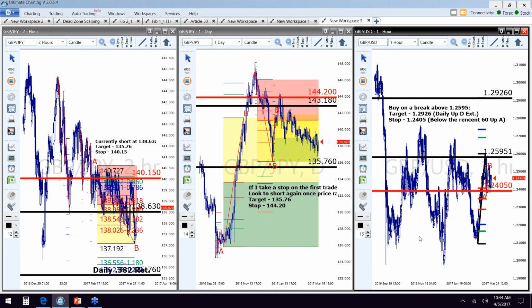All right, one more time. Type in a wire yes if that makes sense. If the pound gets weak, I make money in the pound yen. If the pound gets weak, I make money. If the pound gets strong, I make money. Is everybody following?